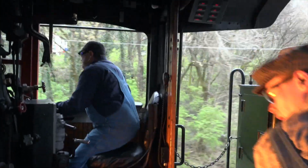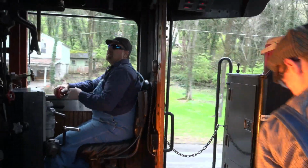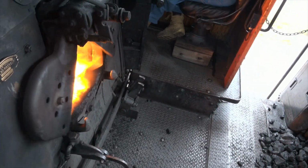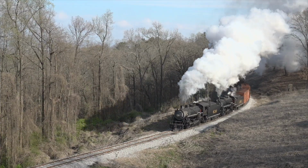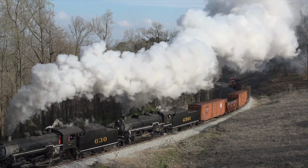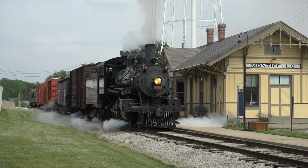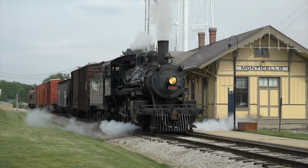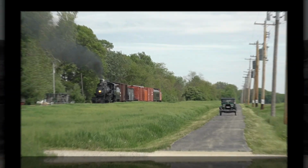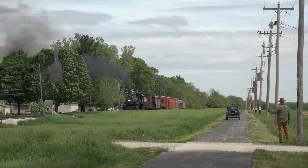There's plenty to see in this program. Ride in the cab of number 630. See double-headed freights featuring 280 number 630 and 282 number 4501. At Monticello, enjoy a mixed train much like one would have seen in the 1950s with 280 number 401. If you're a fan of steam railroading, you'll want to get your copy today.